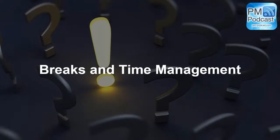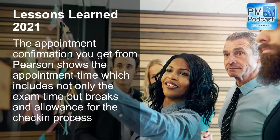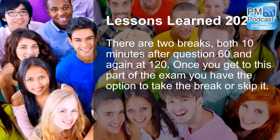So, breaks and time management. The appointment confirmation that you get from Pearson shows the appointment time, which includes not only the exam time, but also the break and allowances for the check-in process. In the email, they tell you exactly what to expect, what the timing is, how much time you have for check-in, how much sooner you need to be there, and so on. Everything is clearly laid out by Pearson VUE for you, okay?